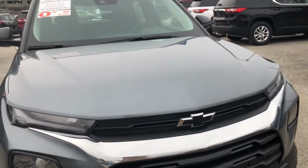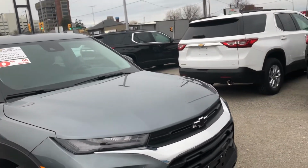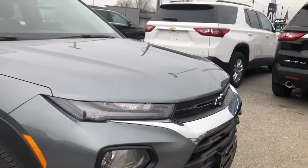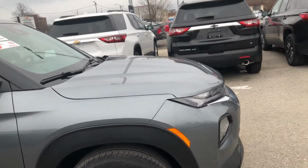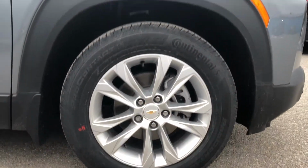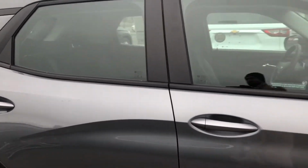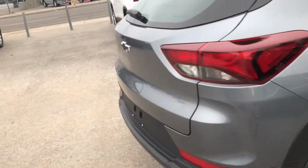Now this vehicle has active aerodynamics, providing you with shutters behind your grille that actually provide better fuel economy and better performance. Also up front, we have our Intellibeam front headlights, providing you with smart high beam management on your journey. To the side, we have our bright silver painted 17-inch aluminum wheels, black mirrors, as well as body colored door handles, and black trim running us down the side to our rear.